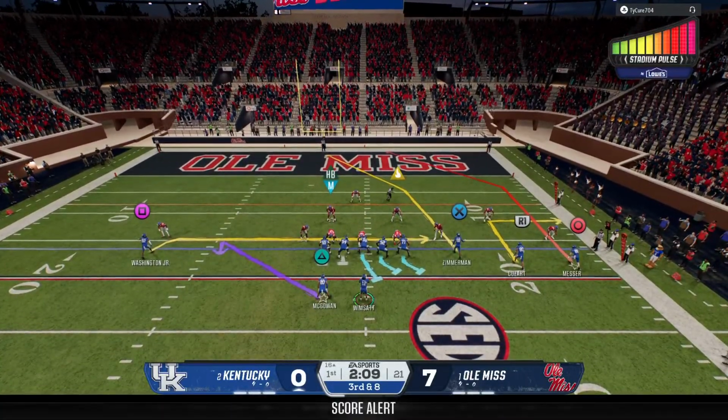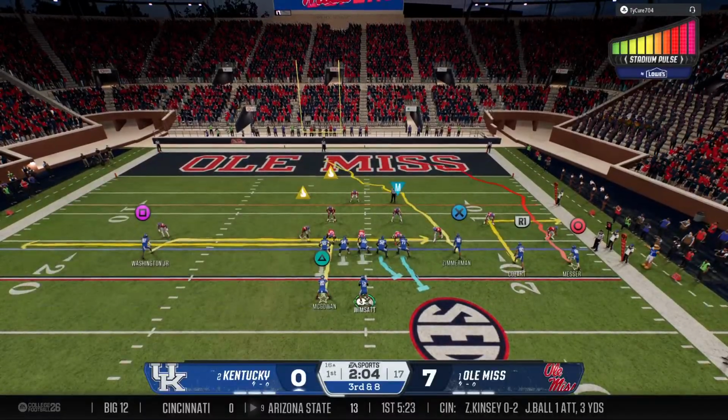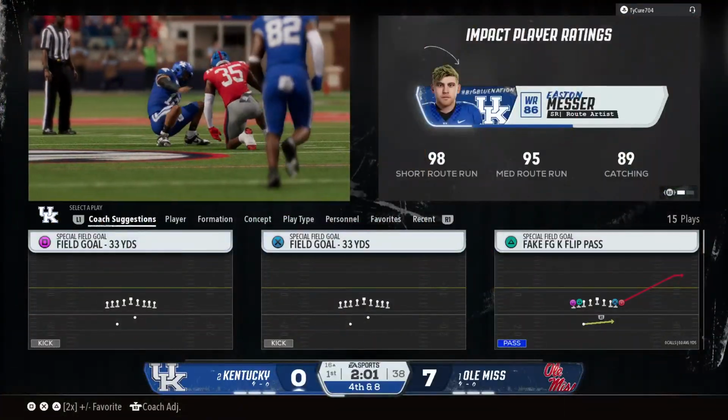Just underway, and this home crowd is fired up and ready to make a difference today. Drops back, needing a third down completion here. Hit as he releases it, and the pass is incomplete.